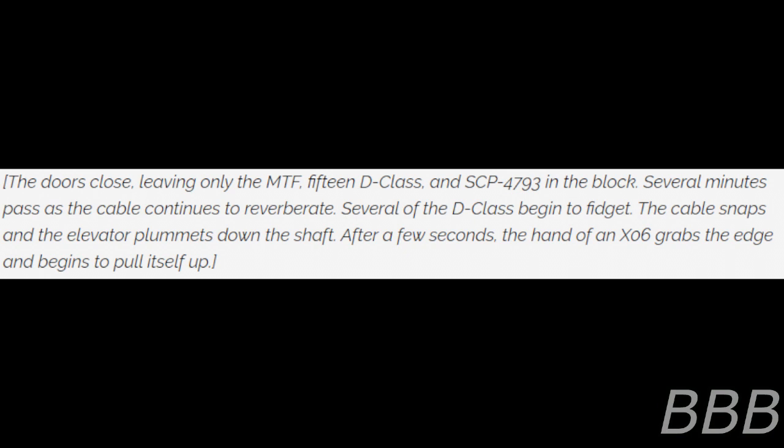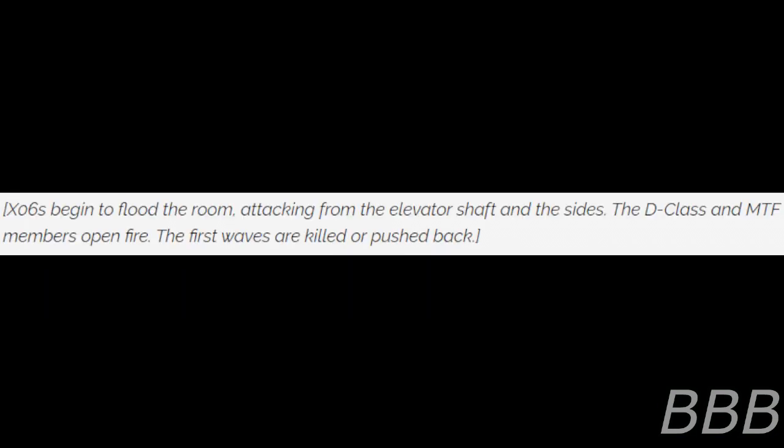Several minutes pass as the cable continues to reverberate. Several of the D-class begin to fidget. The cable snaps and the elevator plummets down the shaft. After a few seconds, the hand of an XO6 grabs the edge and begins to pull itself up. Here we go! MTF Chang'an! Not an officially recognized mobile task force. Rig him up! XO6s begin to flood the room, attacking from the elevator shaft and the side.